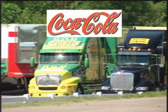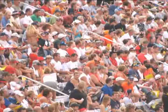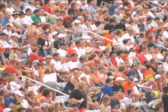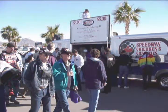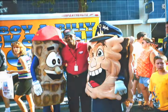Mr. Tharp, why do you do these exhibits? We work for a lot of different clients like Coca-Cola, Dollar General, Nicorette. They want to get their message out to the NASCAR fan. The infield before the race generally has thousands of people roaming around, and it's a great venue for our clients to entertain their prospective customers while getting the opportunity to tell them about their product.